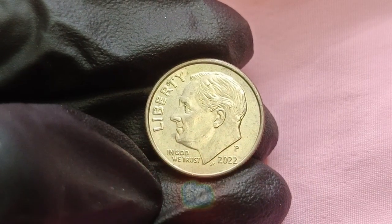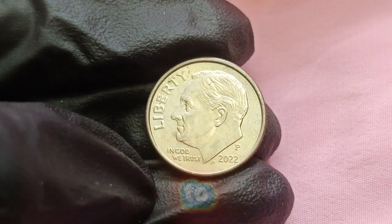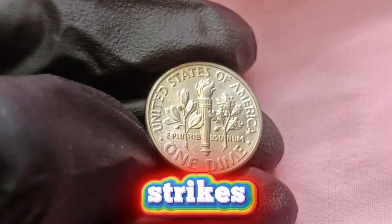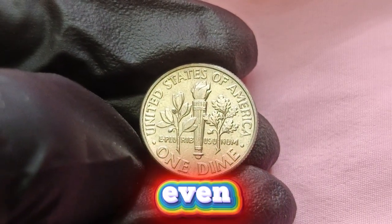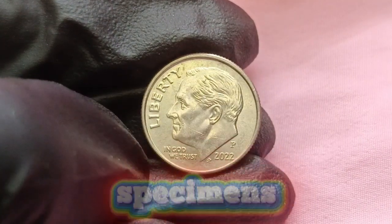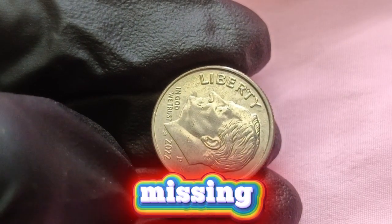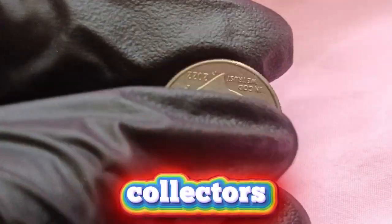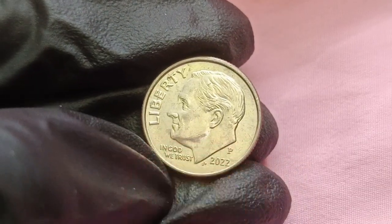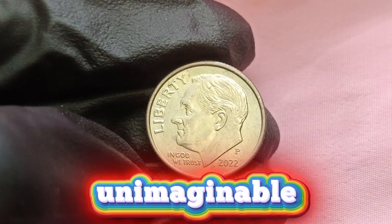Some of these dimes show double die errors, where the images and lettering appear slightly doubled due to misalignment in the striking process. Others display dramatic off-center strikes, missing clad layers, or even broad strikes that stretch the coin beyond its normal boundaries. A handful of specimens slip through quality control and carry an extremely faint or even missing mint mark P, which for sharp-eyed collectors turns a common piece into a once-in-a-lifetime discovery. Imagine being the one who finds that single misstruck dime that others overlooked. You're holding a ticket to unimaginable wealth.